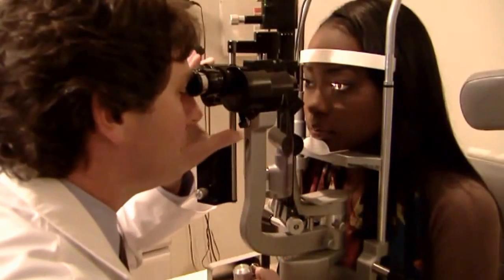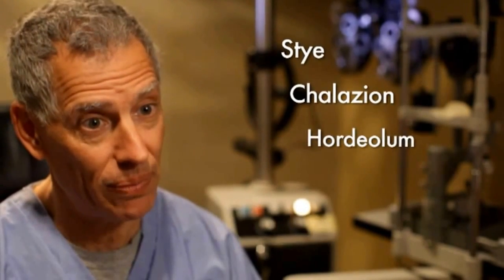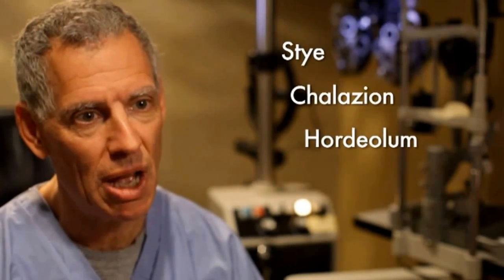It can be in the upper lid, it can be in the lower lid. They can occur at any age. We don't know exactly why it happens. Of course, as doctors, we can't use the word Styes, so we call it either a chalazion or a hordeolum. Okay, those are the two medical words. But Stye covers all of the bases.